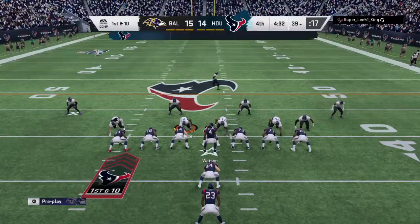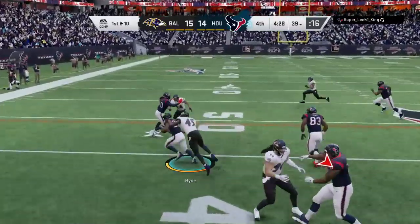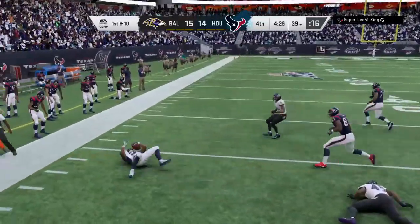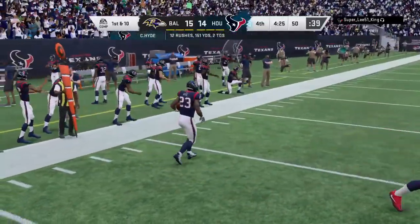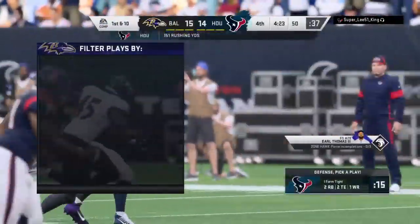Watson in the offense going to come up 1st and 10. And he's hit on his first 9 passes now in the ball game. And he gets this one to midfield before he's brought down. 10 yards there, good enough for a Texan first down.